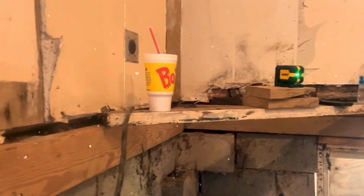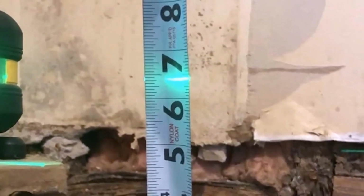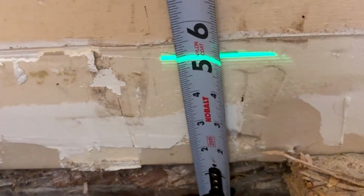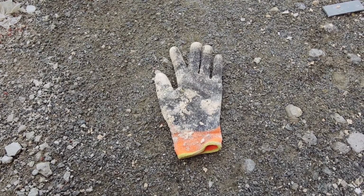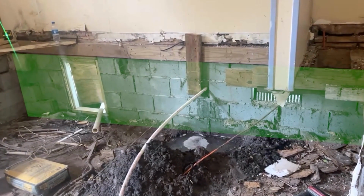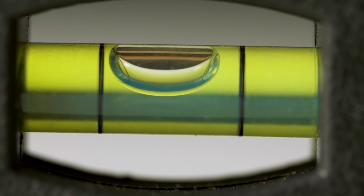After we set the laser on a few boards in our first corner as the starting point, as you can see, we had 6.5 inches difference from the top of the outer framing board to the laser line. But on the other side of the house, it's 5 inches. So either it was improperly built or one side of the house sank 1.5 inches. Most likely it's a poor build since the cinder block foundation looked steady and in great shape to us. But we need to factor the difference in height into our future framing so we can have everything leveled.